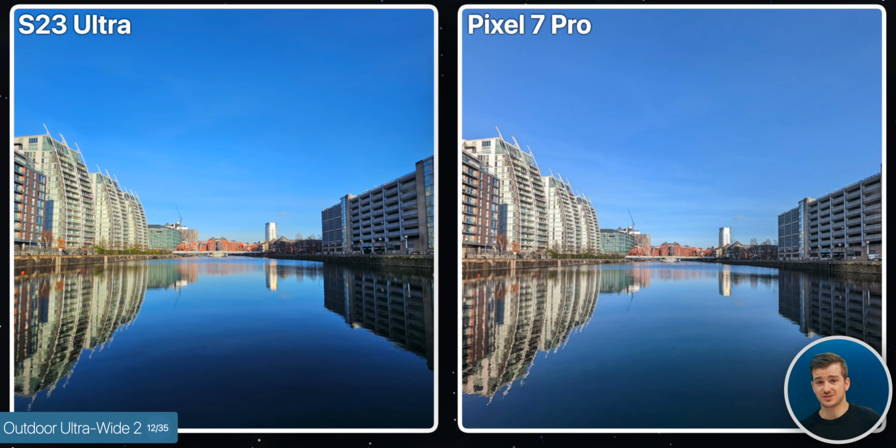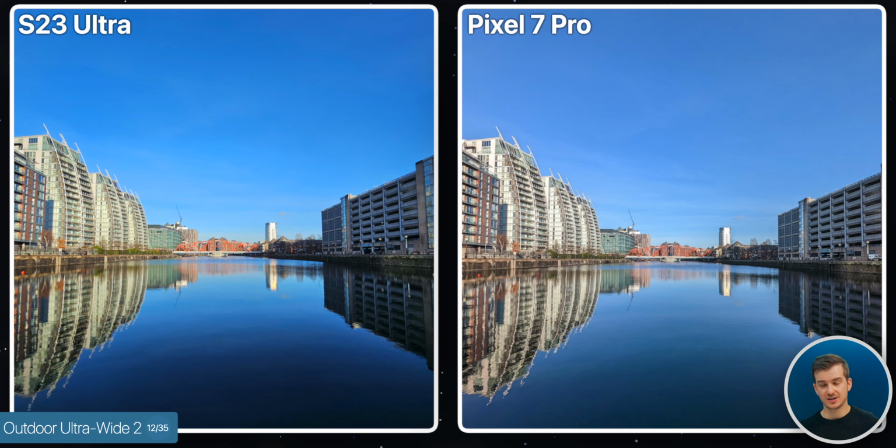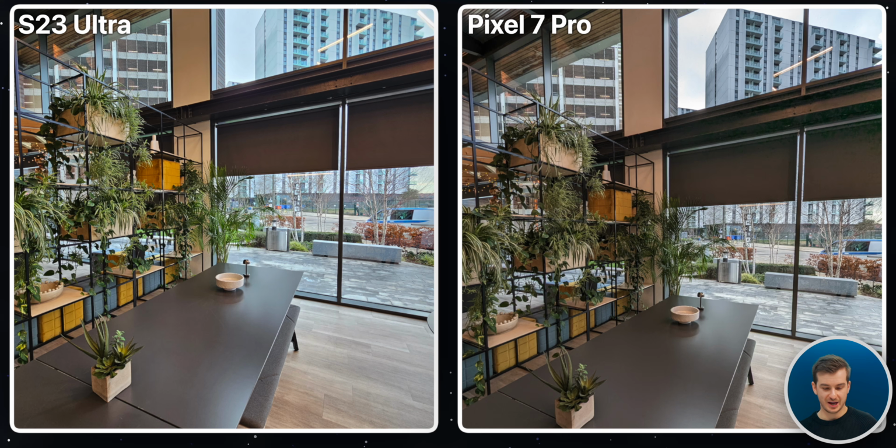Yeah, the biggest difference is just the colors and the highlights, which were a bit better exposed on the S23, and I should also mention the field of view, which is just slightly wider on the S23 Ultra. And just one last ultra-wide shot, this is indoors now, and yeah, Samsung is sharper if you take a look at the plants on the left.